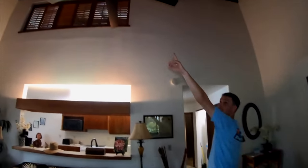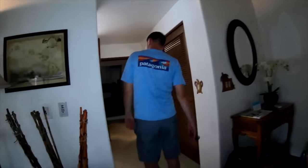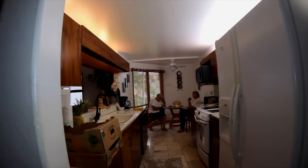Main room. Up there, tall ceiling. It's kind of a lodge style, tropical lodge style. And here we have the kitchen. And we also have my parents enjoying themselves.